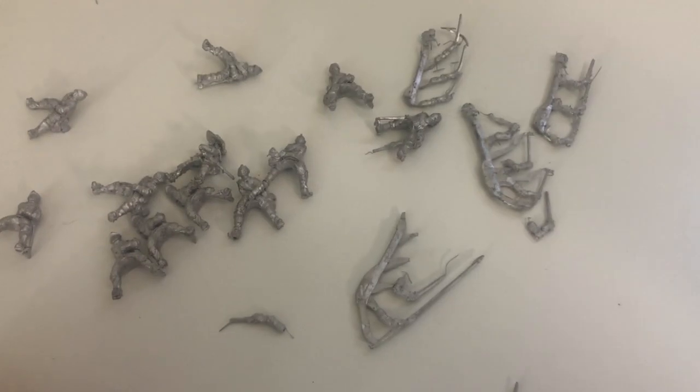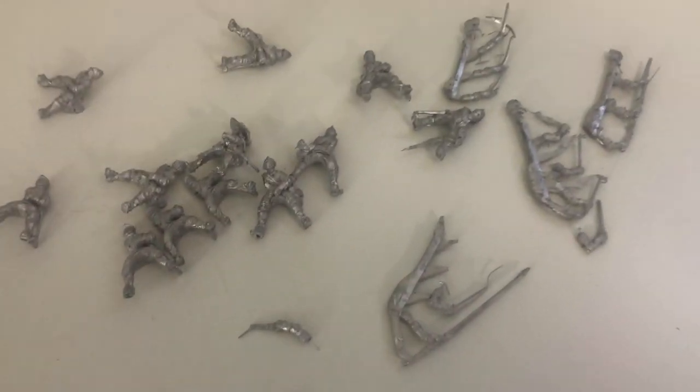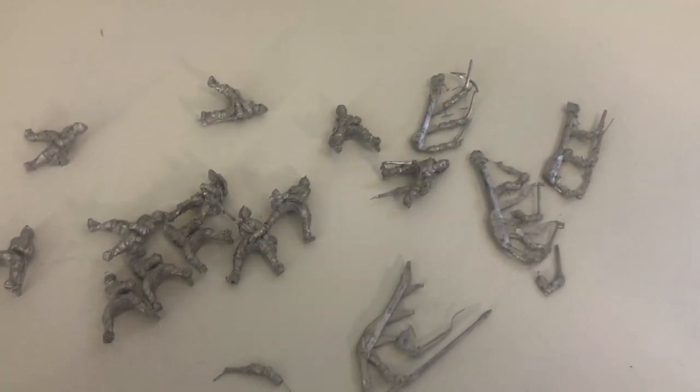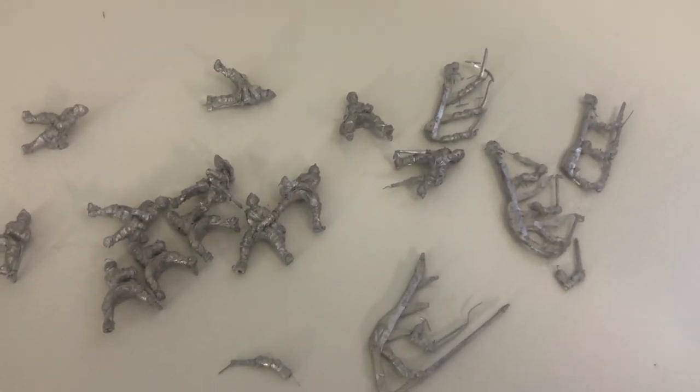But yeah, you will have to put some work on these guys if you do get them. But I think once they're cleaned up, they're going to look beautiful. They're going to look wonderful. And that's just part of modeling. You got to clean some models sometimes to make them look their best. That is my unboxing today of these Cuirassiers.